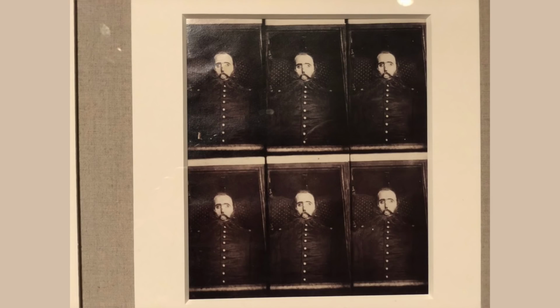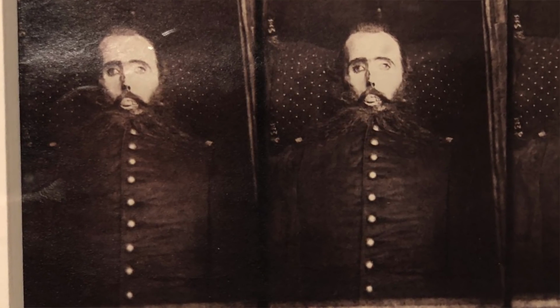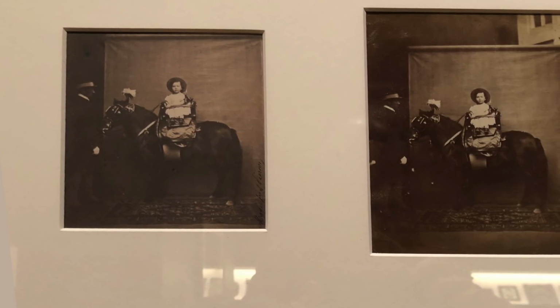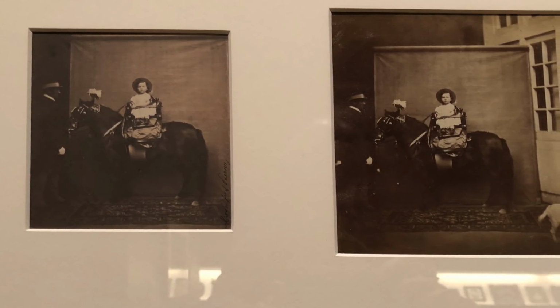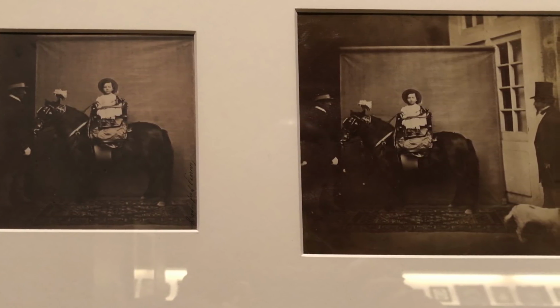And who wouldn't want to take a gander at the corpse of Emperor Maximilian, nicely attired in a jacket of many buttons? In this pair of images of the young French imperial prince tied to his pony, you get to look behind the scenes of the photo shoot.